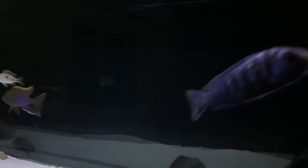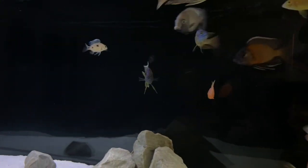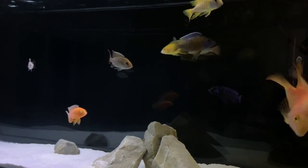So let's come back to this tank tomorrow. I'm not going to feed him tonight, and then I'll feed him tomorrow, and hopefully he's taking food and he'll eat for us.